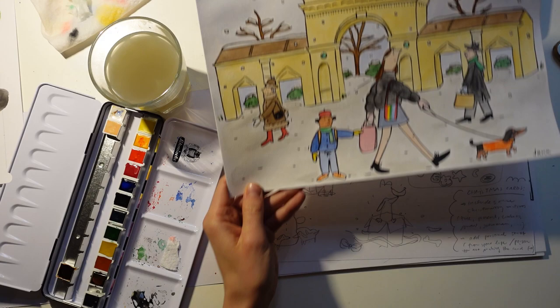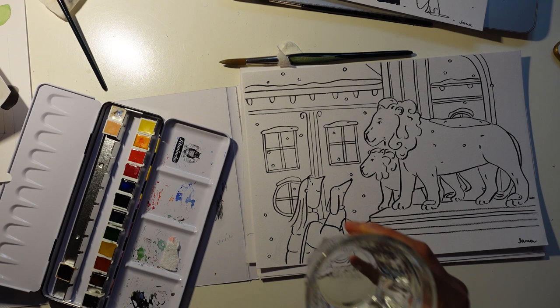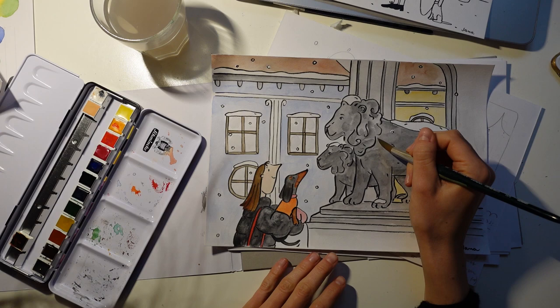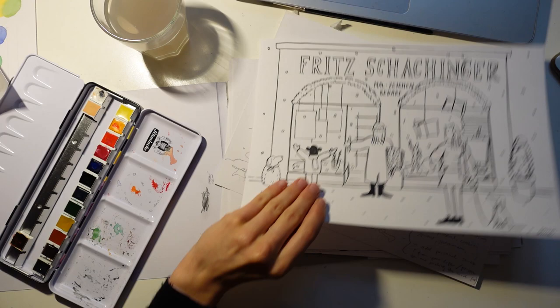Okay. This is the first one. Okay, fresh glass of water, fresh paper, and let's go. Okay, the second one, and the last one. Quite a marathon today.